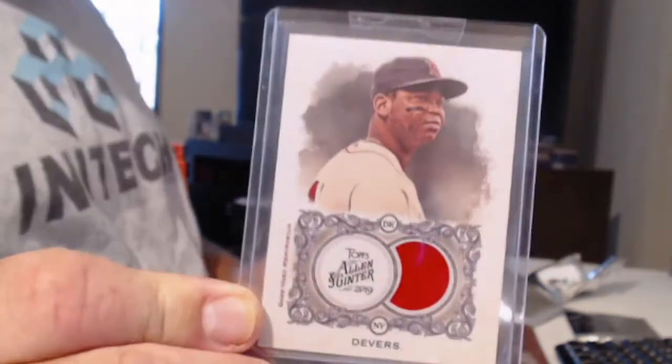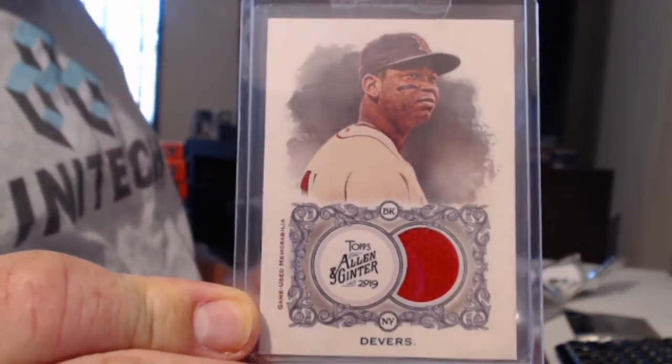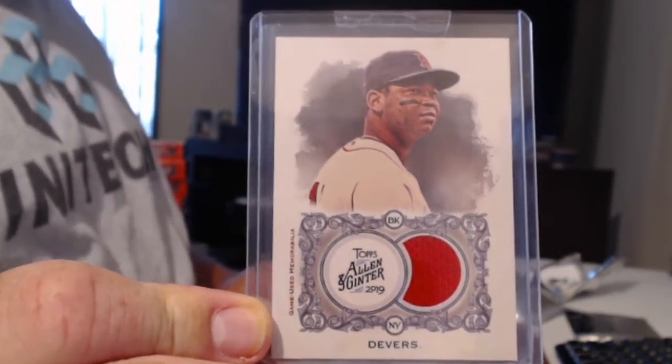Oh, it's an Allen and Ginter I don't recognize. I don't recognize it ever looking at it. I must have missed this year. Rafael Devers relic. Pujols is on the Angels, by the way. Not the Cardinals.